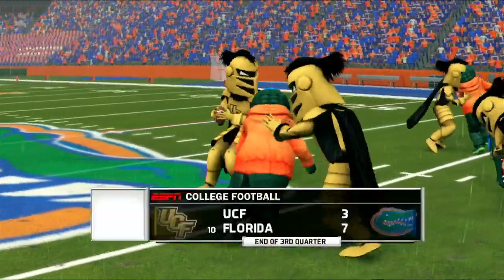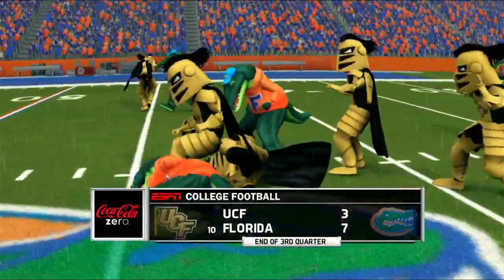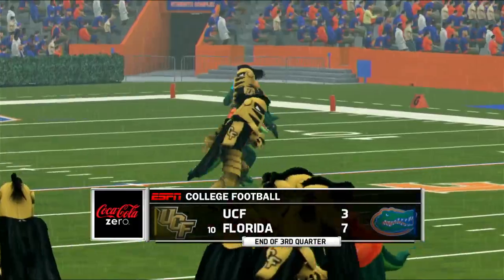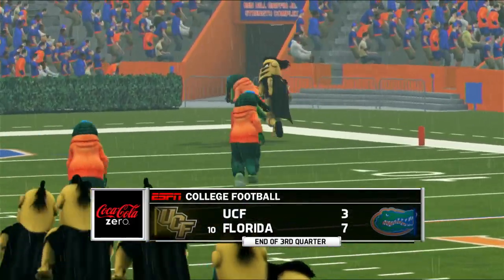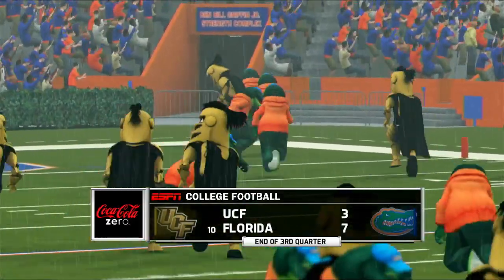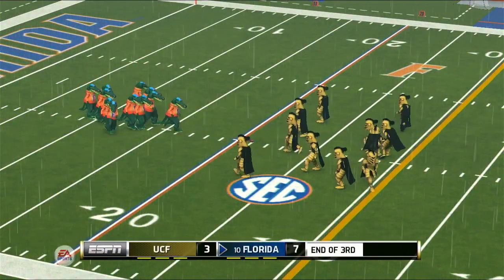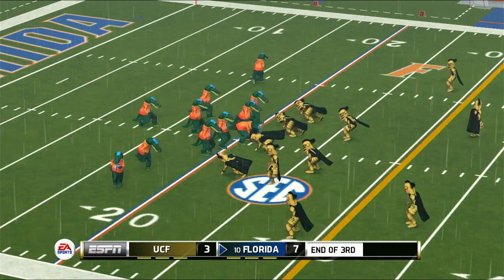It's been a defensive masterpiece through three. Who'll draw up points in the final quarter? Florida's up by four. Great three quarters of action, tight ball game, and now it's the fourth quarter, and this will decide it.